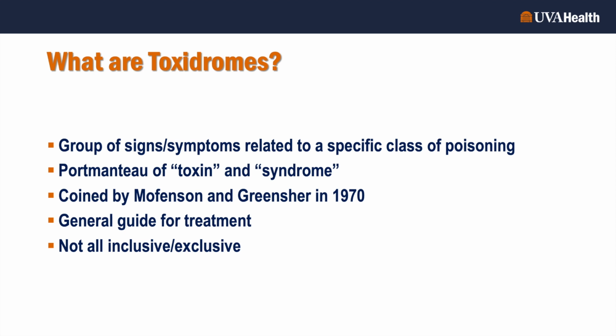The thing to note with this, and while this presentation today will focus mostly on poisonings that fall into 6 different primary toxidromes, it's important to keep in mind that toxidromes are neither all inclusive nor all exclusive. This means that there are definitely some poisons out there that don't fall into any of these classes that we talk about. And we'll also talk about things that may fall into multiple toxidromes. So while this is a good general guide for treatment, especially in the pre-hospital environment, keep in mind that this is not always going to be the case.